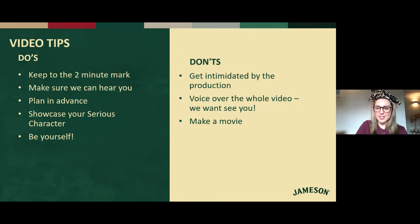So then on to the next slide. Just some of my tips for the videos. Some do's and don'ts. Do keep it to the 2-minute mark. To ensure fairness to all candidates, we will stop watching videos after 2 minutes. Make sure we can hear you. Test out your audio before you send in your videos and make sure that we can hear your messaging.